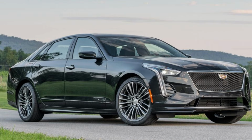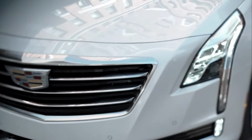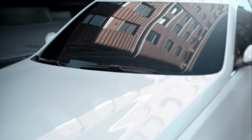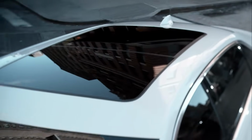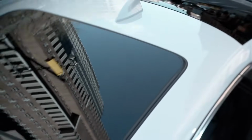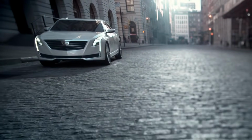Cadillac CT6. Cadillac wanted the CT6 to compete with the Germans. On paper, it should have worked. Roomy interior, tech features, and a hybrid option. But here's what happened. Poor reliability and almost no resale demand. The CT6 never shook off Cadillac's reputation for being behind the times. Even though it had features like a plug-in hybrid, people simply didn't want to pay big money for a Cadillac sedan. The result? Depreciation through the floor.